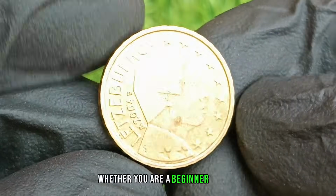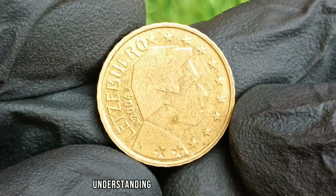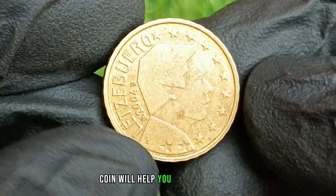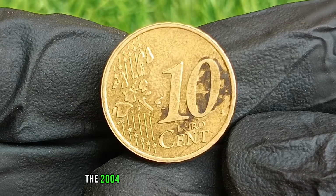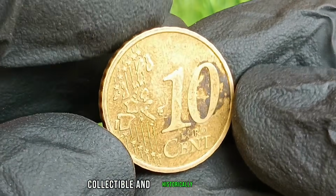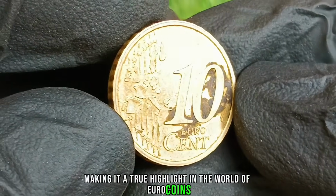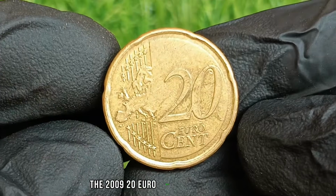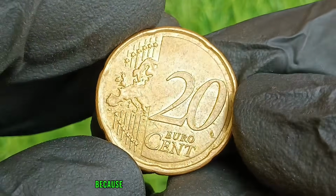Whether you are a beginner in coin collecting or an experienced numismatist, understanding the importance of this coin will help you appreciate why collectors worldwide seek it. The 2004 Luxembourg 10-euro-cent coin is valuable, collectible, and historically significant, making it a true highlight in the world of euro coins.